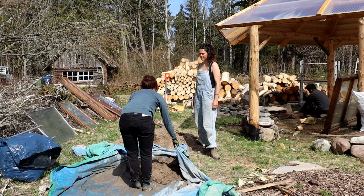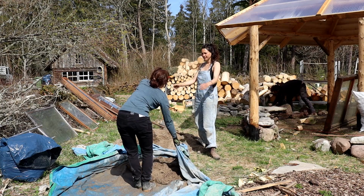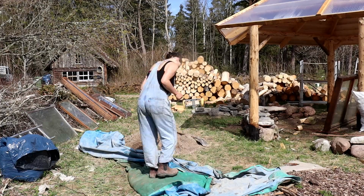Now it was time to start the walls of the greenhouse in the cordwood technique. In the past winter time we had collected many tree stumps and debarked them, so they could be dried for a couple of months before using them.